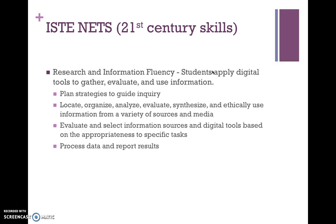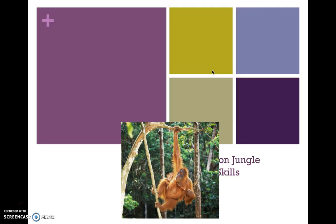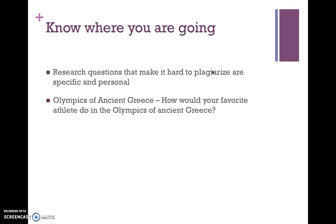And also, any information seeking that you do with your students helps support their 21st century skills development in a variety of ways. So information jungle survival skills is what it talks about in the book. And the first one is know where you're going. In other words, students should, before they go out for a search, have an idea of what they want to search for and what they maybe don't want to search for.